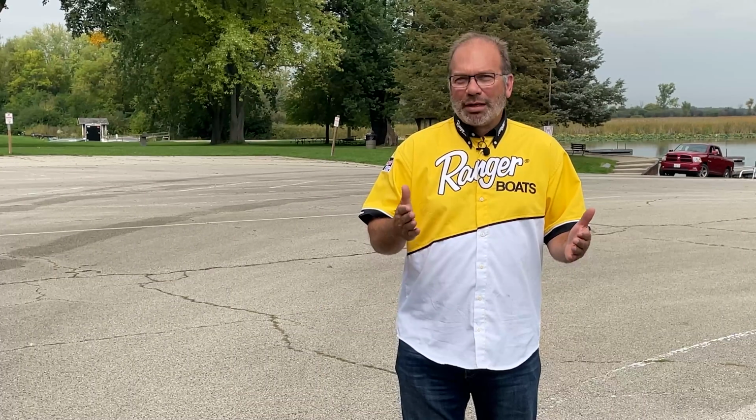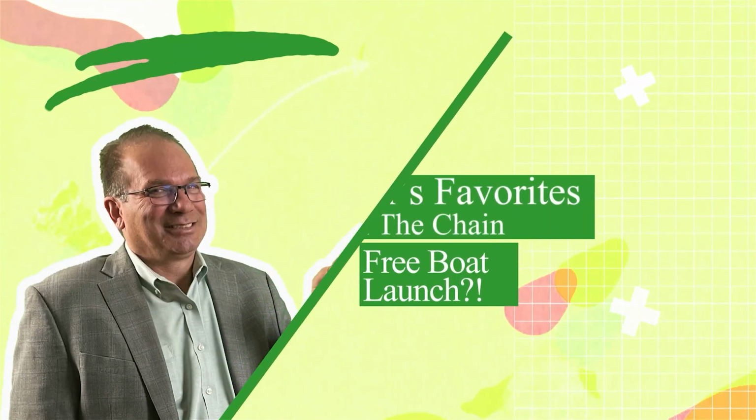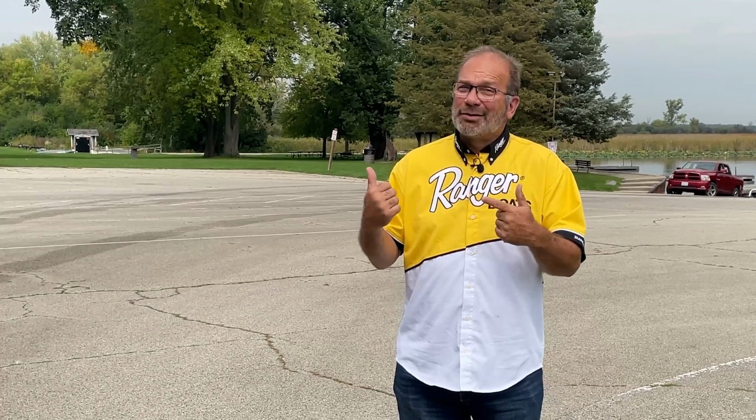BOAT stands for bust out another 1,000. Well, tell you what, you want to save a little bit of that money, you can launch your boat, your jet ski, your watercraft at the Chain of Lakes State Park, absolutely free. Very nice launch facilities. Granted, sometimes it gets a little bit busy here, but hey, it's free instead of $20 or $30 to launch your boat at another place.